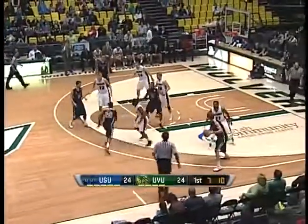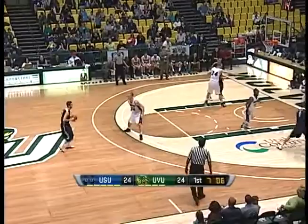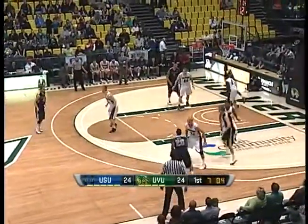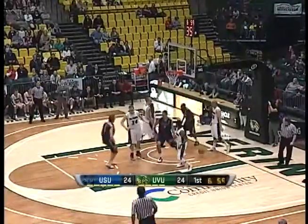Where UVU has not lost this year, even though they've only played 2 home games, but still sounds good when you say, hey, they haven't lost at home. Meanwhile, Utah State hasn't lost on the road. They've only played 1 road game.